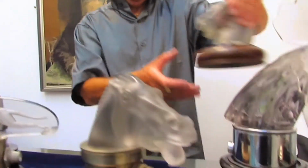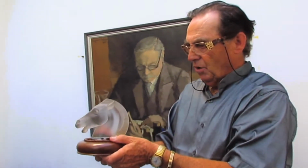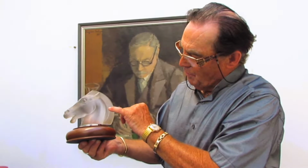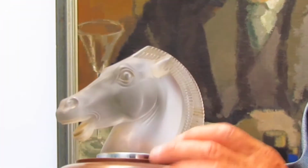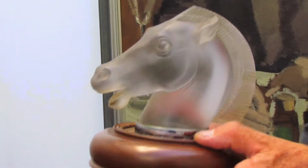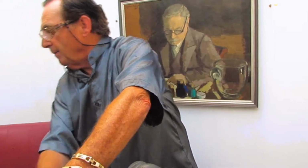Coming to another horse's head. This is quite rare. This is a Longchamp as the one I showed you in the display case, but it's called Longchamp A, which has a double graduated mane. So there's two parts to the mane. This was only made for a short period of time because René Lalique, for some reason or the other, didn't like it. So he produced Longchamp B, which I can compare the two.